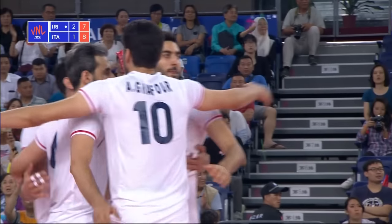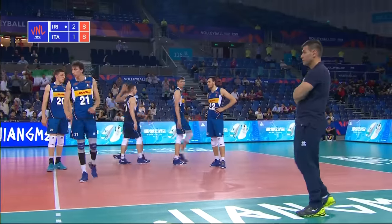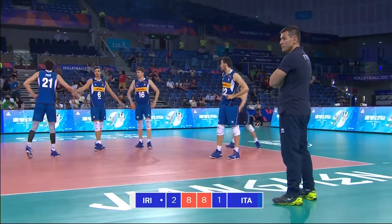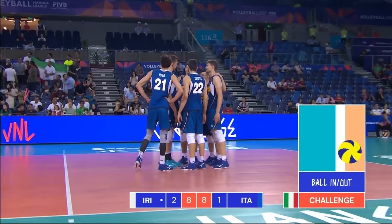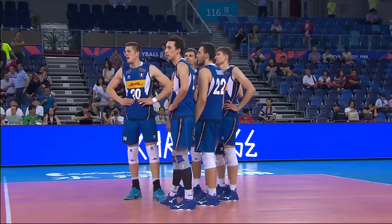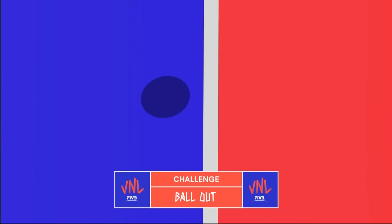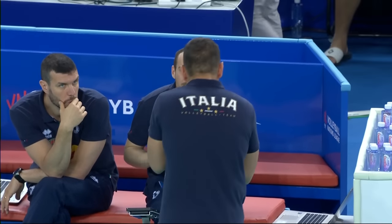Set was something of a hoist back, which in turn gave Giannelli a little bit of work to do. Just haven't properly got the car back on the road, have they? The Italians, they're still sort of getting back onto the terrain they want to be. But it's scrappy because Iran's defence is so resolute. There's an in or out call here. So a clean out then. And the shake of the head from Gian Lorenzo Blengini says it all.